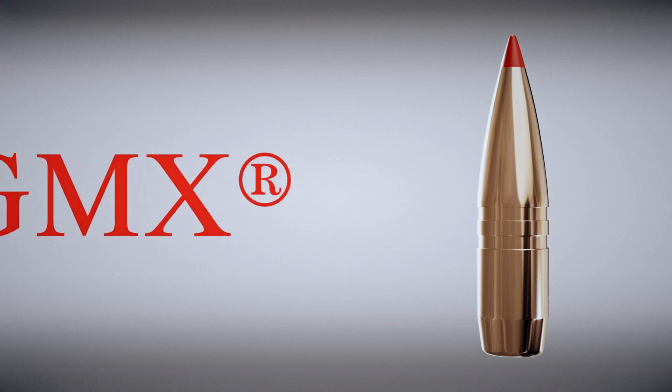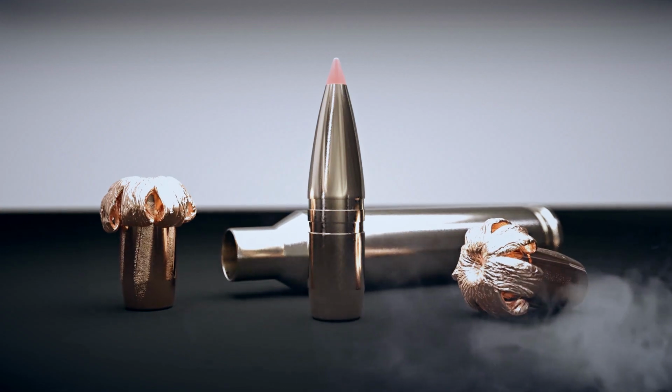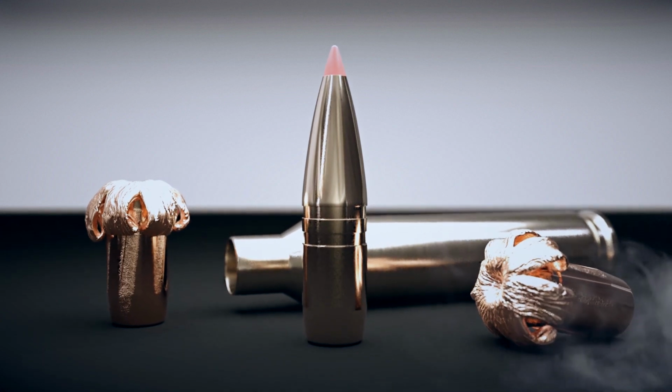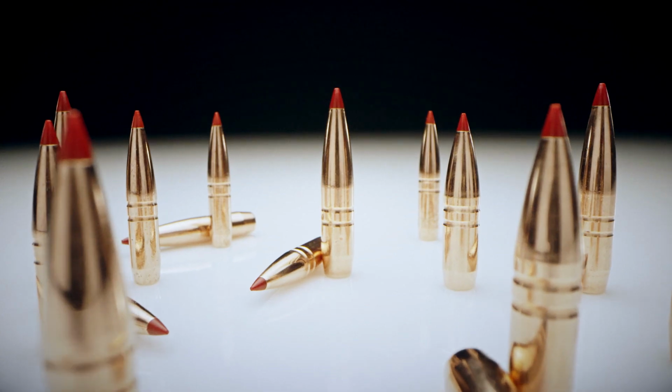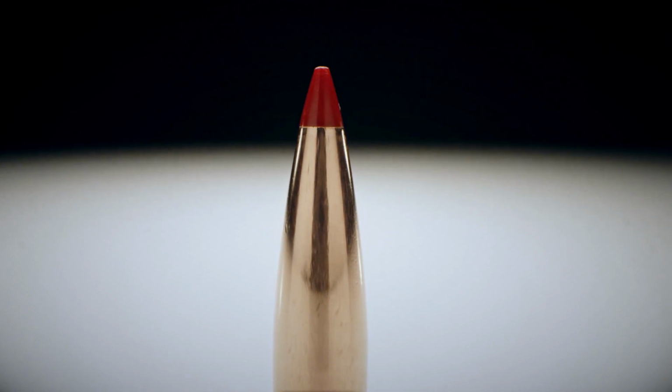Well, Hornady's first homogeneous alloy bullet was the GMX, the polymer-tipped all copper alloy bullet, and it actually turned out to be very well suited to these Superformance powders. Great bullet. It worked extremely well. Really, not a darn thing wrong with GMX, but they've tweaked it and updated it now into the CX bullet.